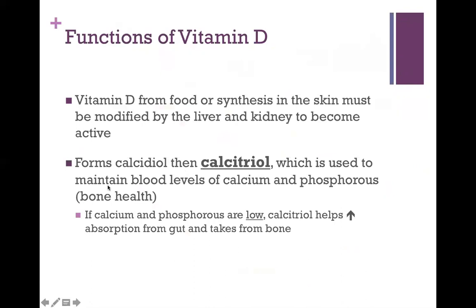So if calcium and phosphorus levels in the blood are low, it will increase calcium and phosphorus absorption from the intestinal tract, and it will pull from the bone. Generally, we're more at risk for low calcium than low phosphorus, as phosphorus is added to tons of foods as a preservative and food stabilizer, and it's also found naturally in foods. But most people don't get enough calcium. We generally get enough phosphorus, but not calcium. So vitamin D will cause calcium to be pulled from the bone if needed.